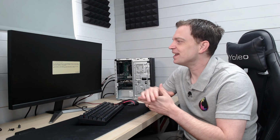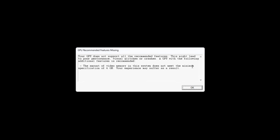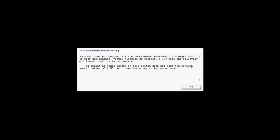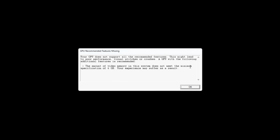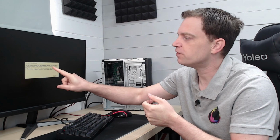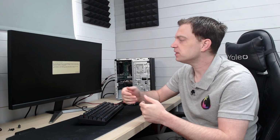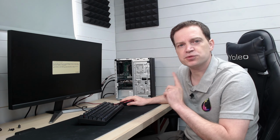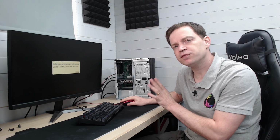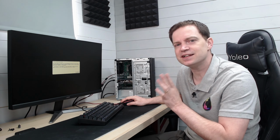Here we go. There's the next error message here, and this one is actually on the GPU. It's saying that there are features missing, so your GPU does not support the recommended features. That will be things like shaders and all that kind of stuff. And it's also pulling up the fact that we've only got 4 gigabytes of VRAM when realistically the game requires 6. So already, before we even get into the game, we're getting issues here, but fortunately for us, it will let us continue again. We've seen this error before because we've tested this game with very similar graphics cards, probably not as powerful as this. So I'm hoping it will at least get into the game without crashing.